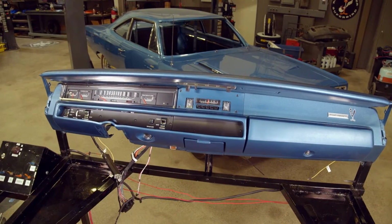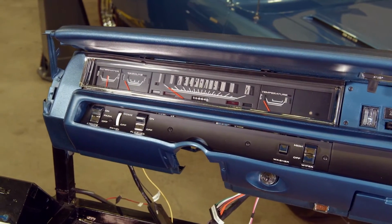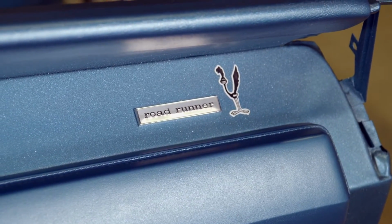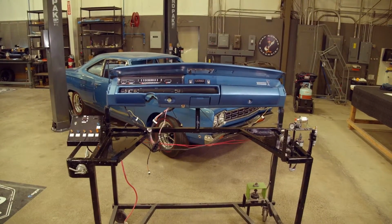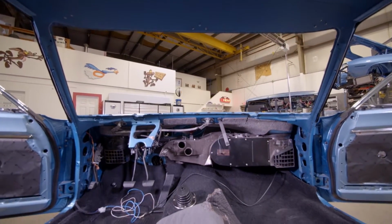So the dash came in for the '68 Roadrunner. It looks really good. You know, this is just a simple dash too. It had the horizontal gauges, but with the two-tone blue in this car, it really sets it off and makes it look really nice. Installing the dash is one of the last things I have to do to finish off the restoration of the interior of this car.